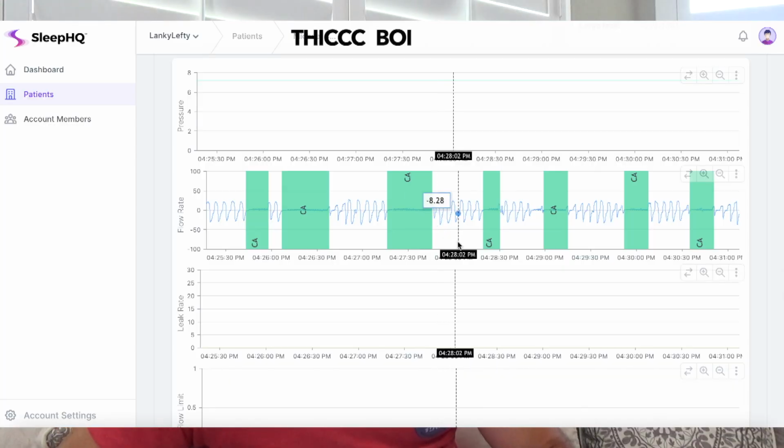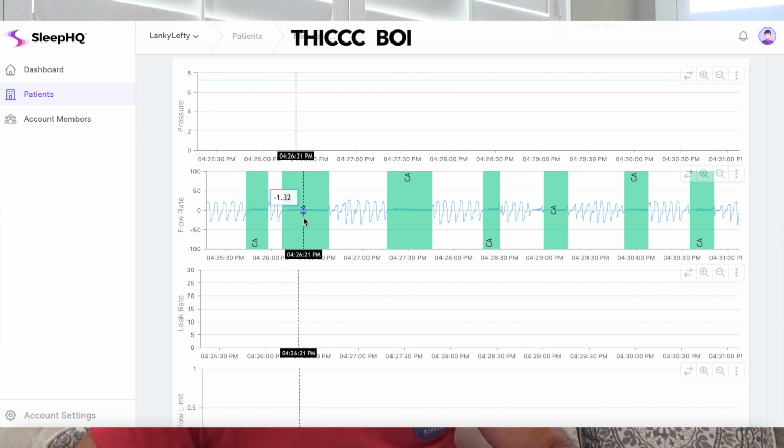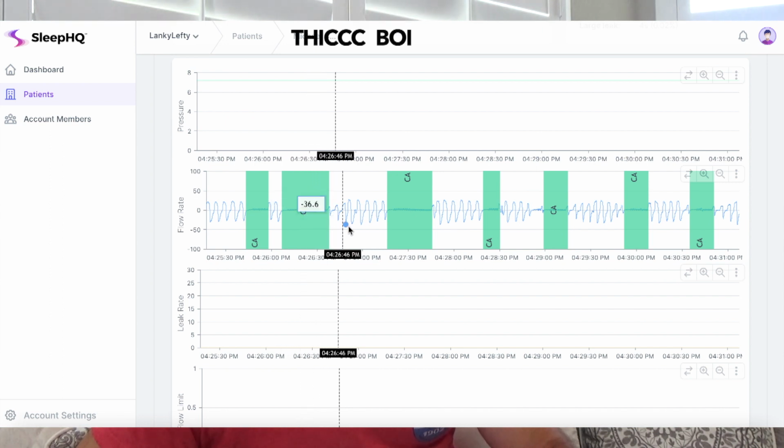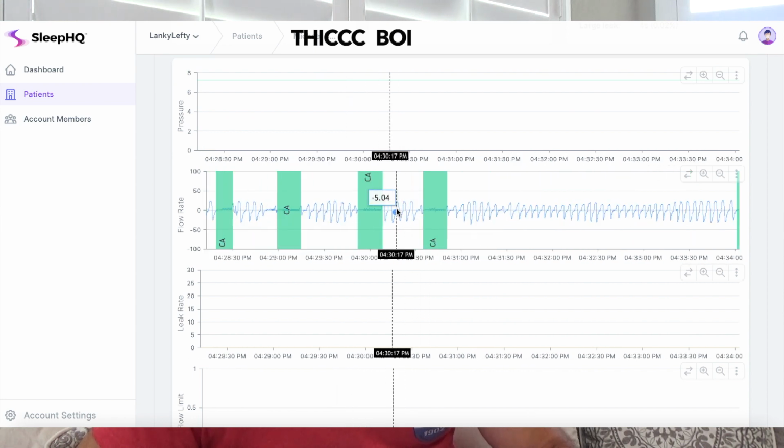It looks ugly. People have seen this. I know a lot of people have seen this. I'll show a graphic of it right now. It's an ugly look. So on the screen right now, I have Sleep HQ pulled up, and this shows you exactly what happens in that relationship of, oh crap, I have too much CO2, so now I need to breathe extra hard. And then all of a sudden, oh crap, I have too little CO2, and now I don't need to breathe. And it just goes on until eventually it slowly starts to go away.